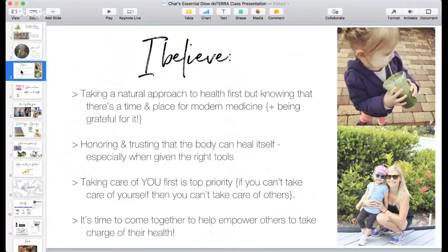So just knowing that there is a place for it, but also honoring and trusting that the body can heal itself, especially when we give it the right tools. So although I went through a health scare, when I recovered from that is when I trusted in my natural solutions and really took to using them to heal my body. You want to take care of you first as your top priority. You know the saying, you need to put on your air mask first in an airplane before putting on others. And as a mom, I'm totally tempted to not do this, but I've slowly learned that I need to take care of myself, because you can't really pour from an empty cup if you don't fill yours up first.